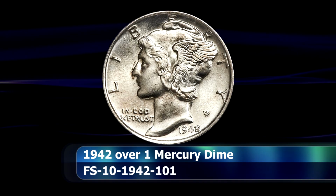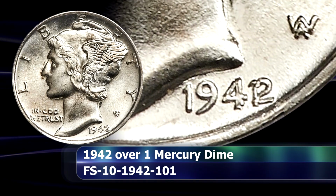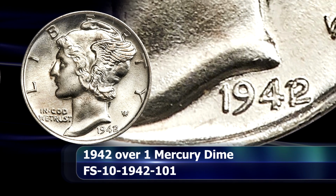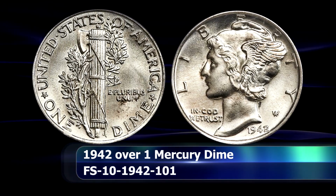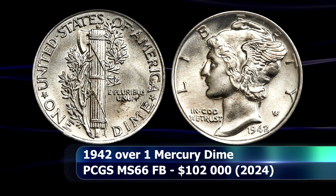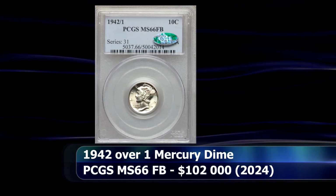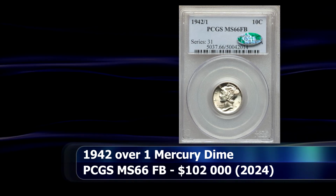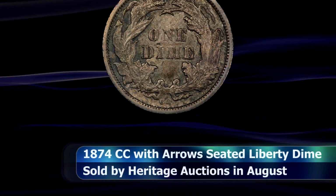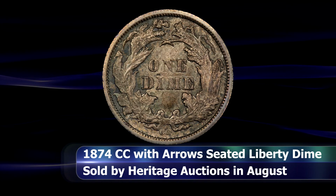This is an extremely sought-after Red Book listed variety where the overdate is extremely clear, and there is also some additional doubling to be seen on the letters of "In God We Trust." Here we have a coin that is tied for the finest known at a grade of MS66 with full bands from PCGS that was sold at auction in May by Heritage for the sum of $102,000.